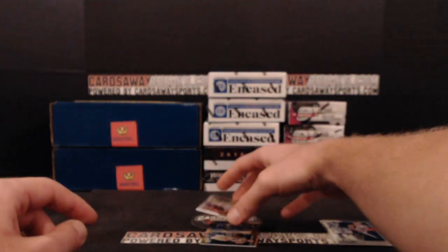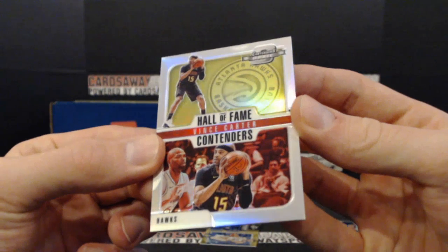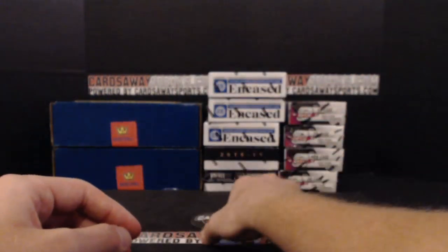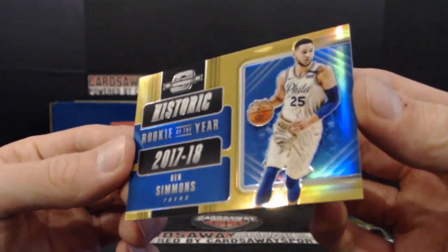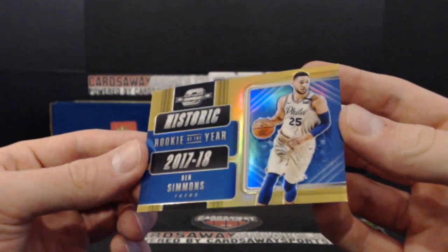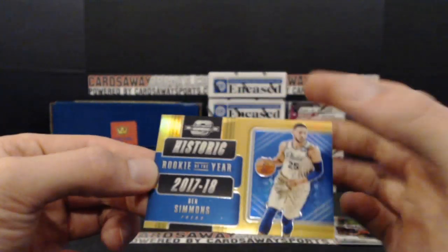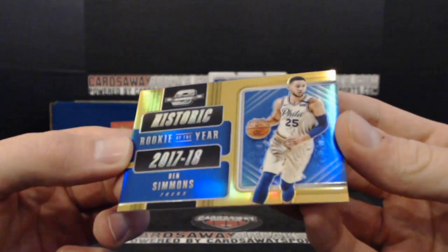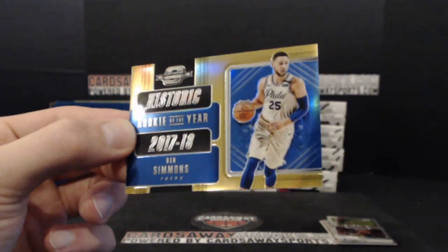Look at this. We got a Hall of Fame contender, Vince Carter. And we got a big one coming up for the 76ers, baby. Wow. Look at this. Bam. Number 210, historic rookie of the year, Ben Simmons. Wow. Nice hit. Beautiful card. Nice hit, Sixers.